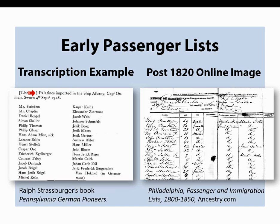On the right-hand side is an image from a post-1820 ship's manifest, Port of Philadelphia. You see it includes the name, it includes the person's age, gender. In this case, the occupation field has been left blank, but it does say what country they are from. In this case, it's Great Britain, and where they are going. They're going to the United States.